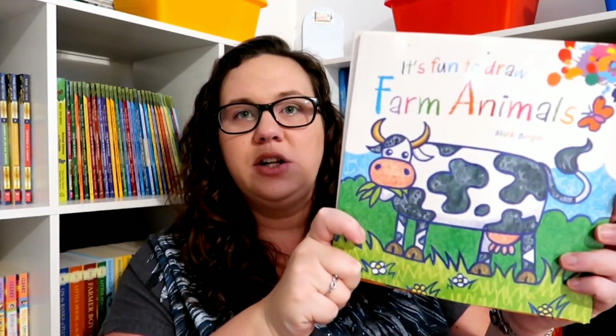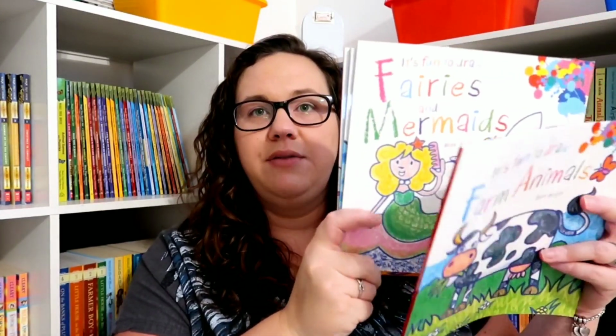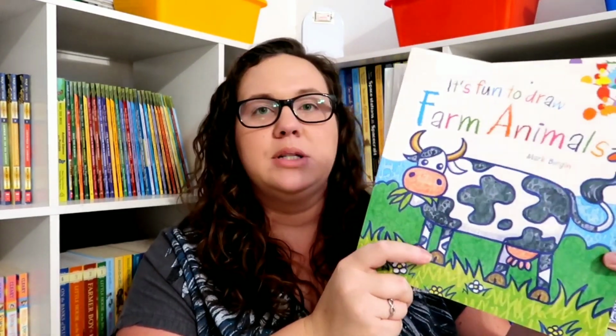Another thing that we really enjoy is how to draw books. She likes learning how to draw. So normally I put some different how to draw books out with those little Target blank books. This series is a lot of fun. It's called It's Fun to Draw Whatever. So they have farm animals, we have the fairies and mermaids, sea creatures, princess and ballerina. We have a few others too. These are by Mark Bergen. If you want to look them up, they're all by the same person.